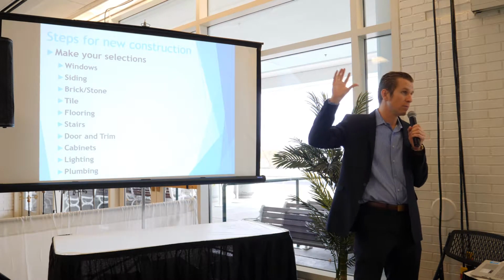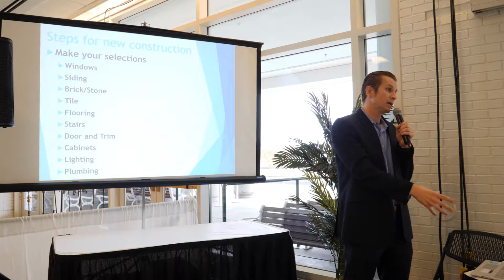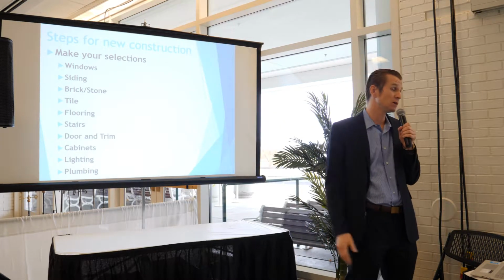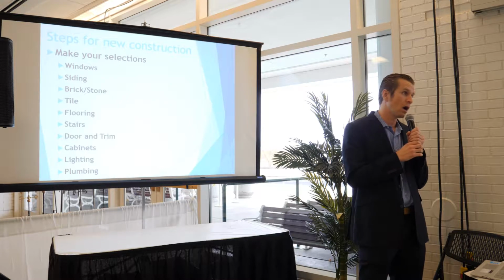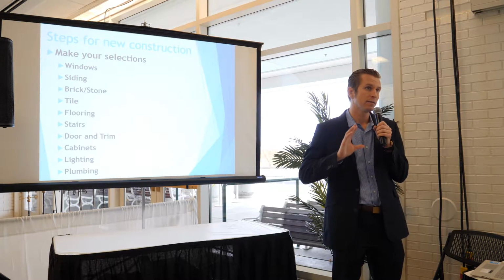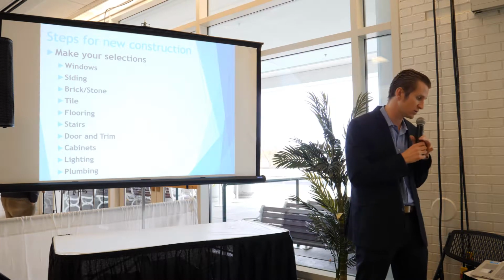Sometimes if you don't make some of your selections and things are brought to the job site, to then bring it back to the manufacturer, they may charge you a restocking fee. So the more things you have chosen up front, the fewer change orders, and if you have everything chosen, there should be 0 change orders.